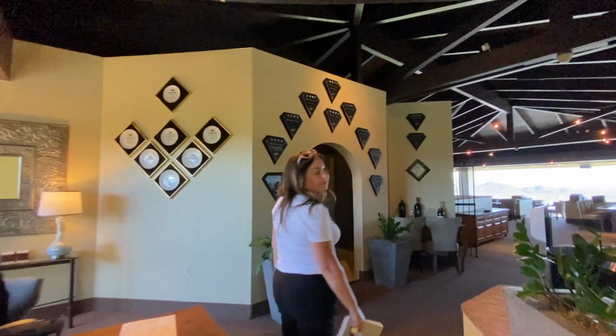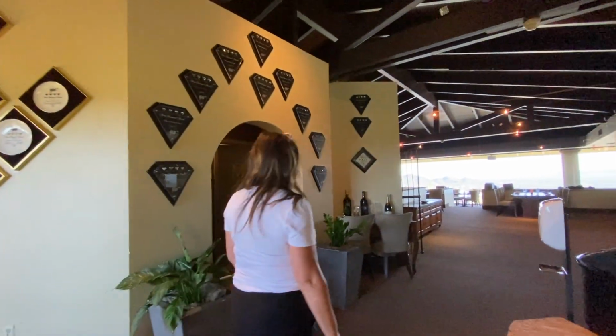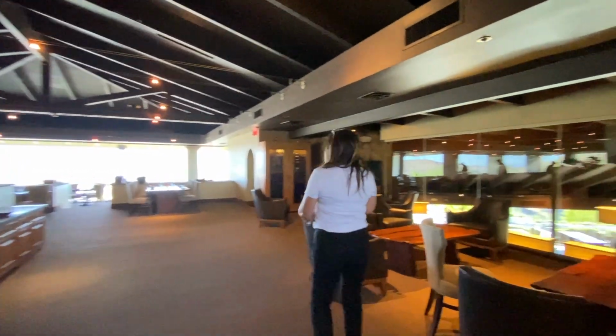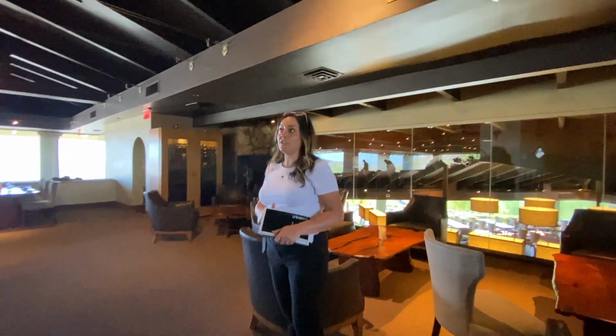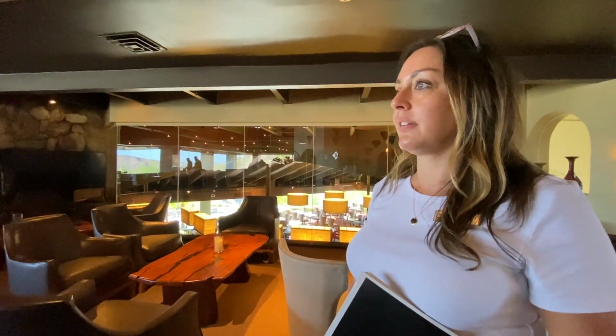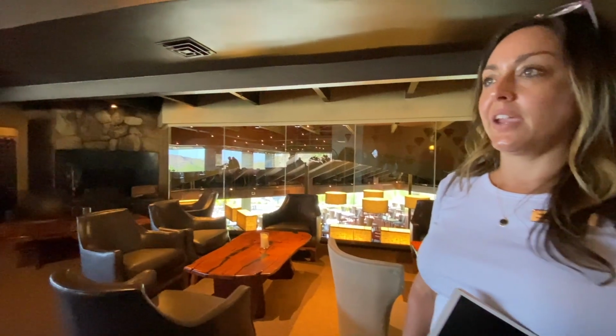Different Point of View is the longest consecutively awarded AAA 4-diamond restaurant in the valley. This is the dining room. And a great feature here, not just for the views, is that the dining tables are so pretty. They have that organic feel.